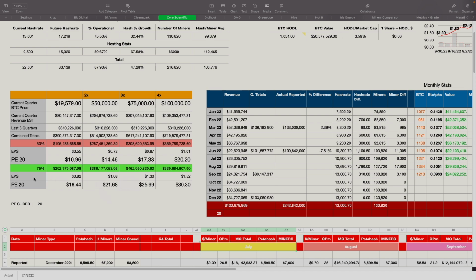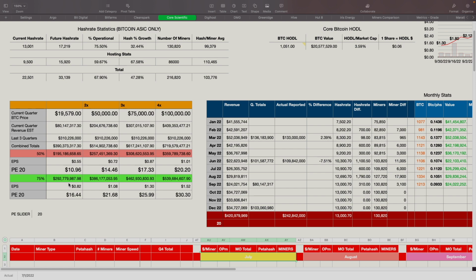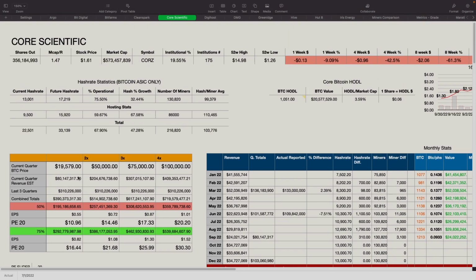And if we use 75%, which right now I don't think they are that efficient, I think obviously with electricity costs and everything else, but they are curtailing, so they might be getting credits. So it might get them closer, maybe somewhere between 75 and 50% net income from gross revenue. So somewhere between $10 and $16, I think, is a fair value for them right now with a PE of 20. Obviously, once Bitcoin starts going back up, they could be up much higher. Their 52-week high was $14.98, so it's obviously possible for them to get to that point as well. But it all depends on Bitcoin.